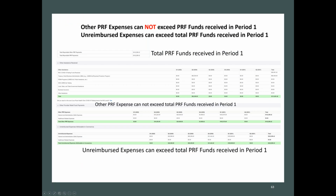Okay. PRF expenses cannot exceed... This particular clinic received $142,268.42 of provider relief funds. On the first page of expenses, you can only put up to how much funds you received. They received $142,268.42, and there's the number right there. I was looking for it, I couldn't find it. Total PRF funds received in period 1 was $142,268. On the first page of expenses, you have to limit it to that number, $142,268.